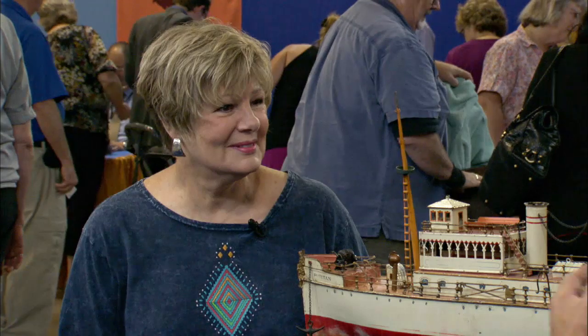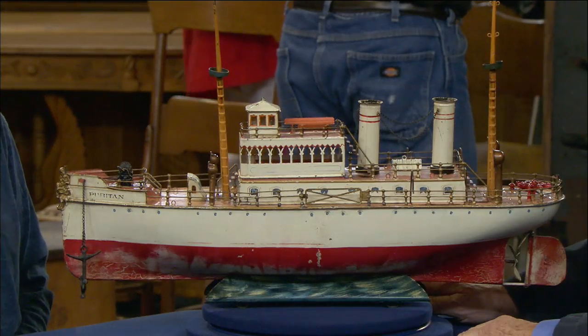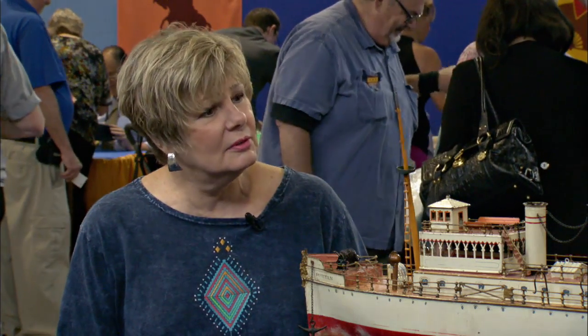I love toys that come in with stories from the original owners. It really adds to the luster of the item. Did you figure out who made this? I know there's a mark on the rudder, but my magnifying glass at home was not strong enough to read it. And I know that it was a gift from a great uncle, and I thought he lived in Europe at the time.